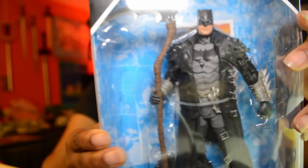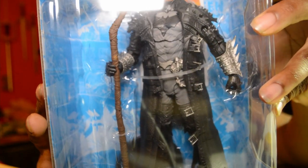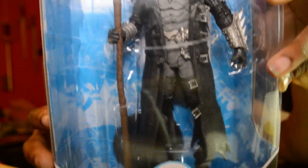Okay. So you guys, look what I found. Death Metal Batman. Just sitting there. It's McFarlane Toys brand. I trust McFarlane brand. I got McFarlane brand stuff before. I like their brand, so I was like, yeah, I'm gonna get that. Let me see if I can get a close up of it. Look at my main Batmans. Look how cool that is, man.